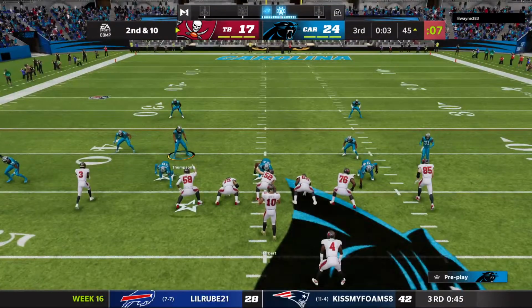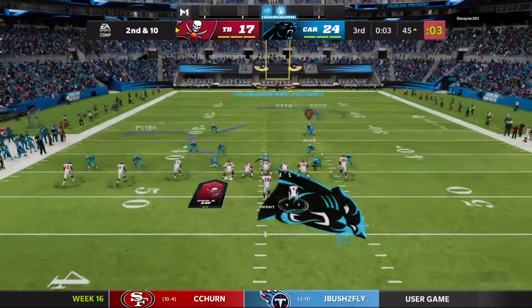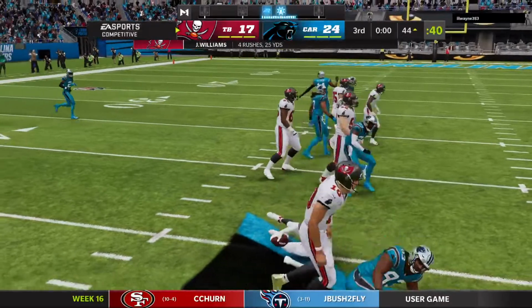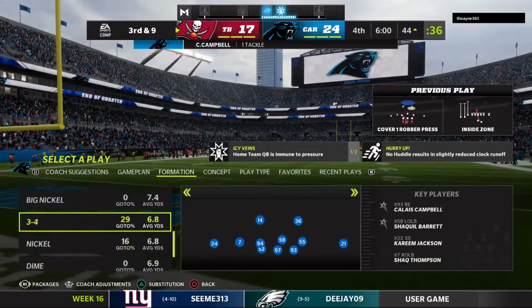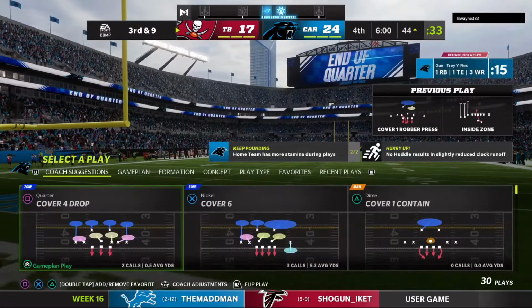Trying to get one more in here before the quarter breaks. On 2nd down now, it's Williams. And he'll be brought down on what's going to turn out to be the final play of this third quarter. 1 quarter remains here in Week 16. We'll return with more after this.